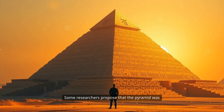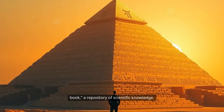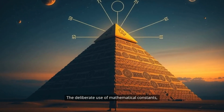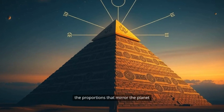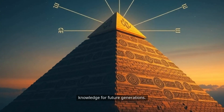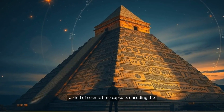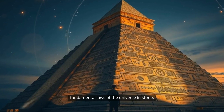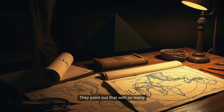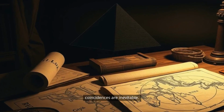Some researchers propose that the pyramid was not merely a tomb or a memorial, but a kind of stone book, a repository of scientific knowledge. The deliberate use of mathematical constants, the alignment to the cardinal points, the proportions that mirror the planet itself, all suggest an intention to preserve knowledge for future generations. Perhaps the pyramid was meant as a message, a kind of cosmic time capsule, encoding the fundamental laws of the universe in stone. Yet skeptics urge caution. They point out that with so many numbers and measurements involved, coincidences are inevitable.